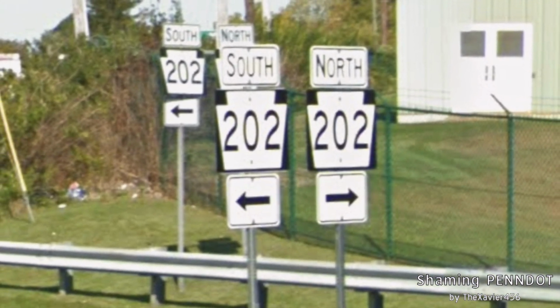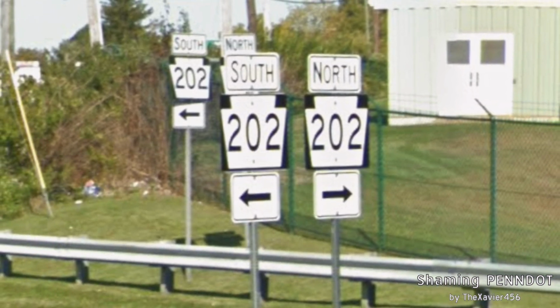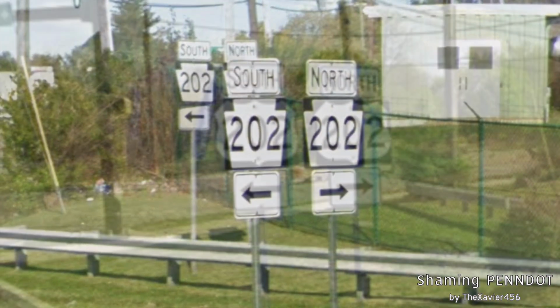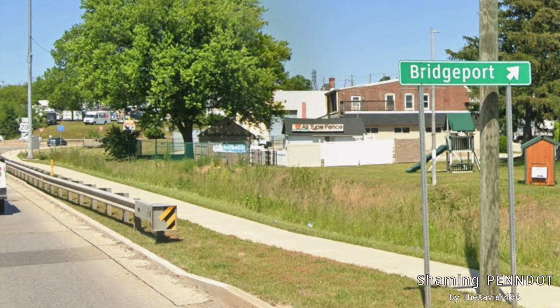Pennsylvania screwed up again with their error shields. We get a PA 202 instead of a US 202. Not to worry though, this image is from 2021, and they recently had fixed it, and this is what it looks like in 2023.